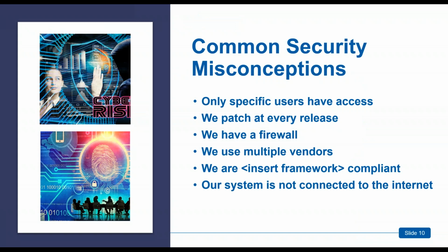Some of the common security misconceptions I hear as well. I speak to a lot of our customers. I'm often interacting with others in the cybersecurity business and getting a feel for what's out there. And these are the things that make the hairs on the back of my neck stand up when I hear why security shouldn't be deployed or risk management shouldn't be taken more seriously.